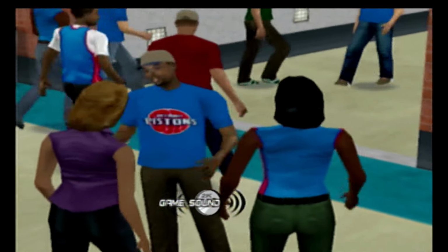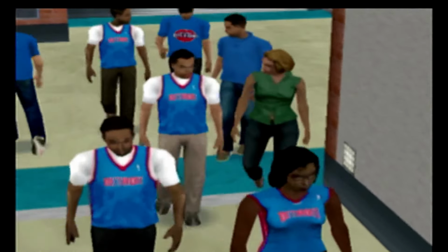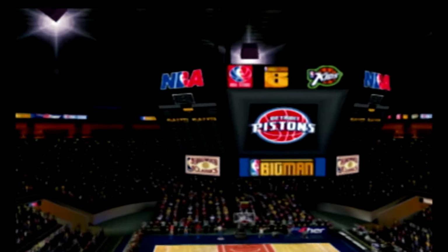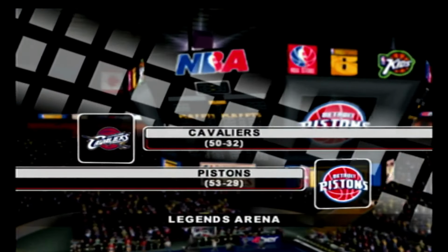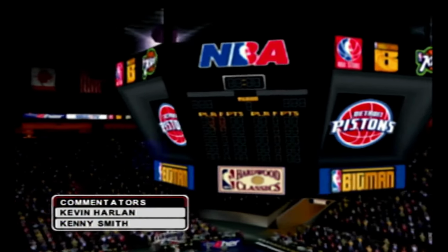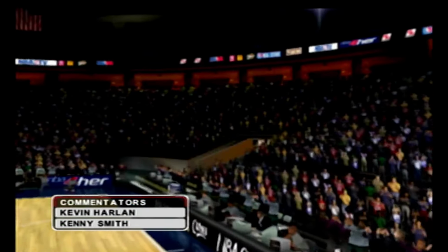Hello, hoop fans, and welcome to this NBA exhibition game. We're here in Springfield, Massachusetts. The visiting Cleveland Cavaliers will face off against the Pistons here at the Legends Arena. Good evening, everyone. Here with Kenny Smith, Craig Sager, I'm Kevin Hart.